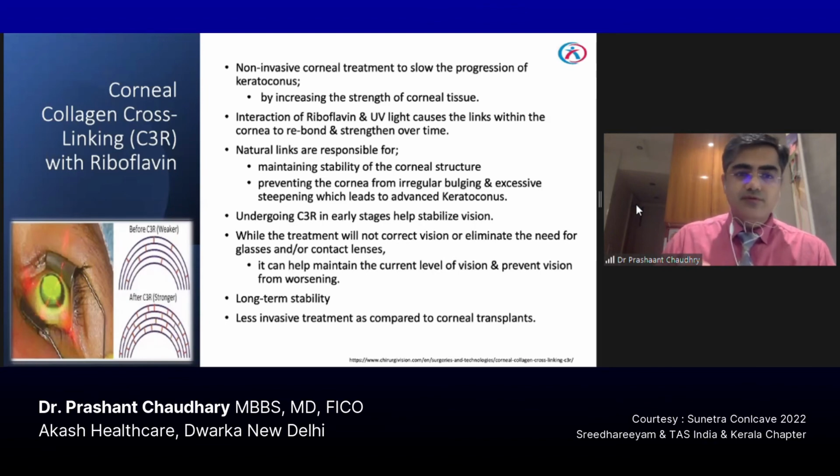And C3R works beautifully. It arrests the progression of keratoconus and a little bit reverses the astigmatism. So what we do first is we put the riboflavin. The riboflavin inside the eye causes free radical formation on the cornea, and then the UV light, along with that, those free radicals cause bond formation between the collagen lamellae. Now, if someone has had a C3R and you look at them on the slit lamp, you'll be able to see the depth at which the C3R has caused the cross links to form. And if you have got more than 50% depth, that is good. The patient should never progress further in his life.